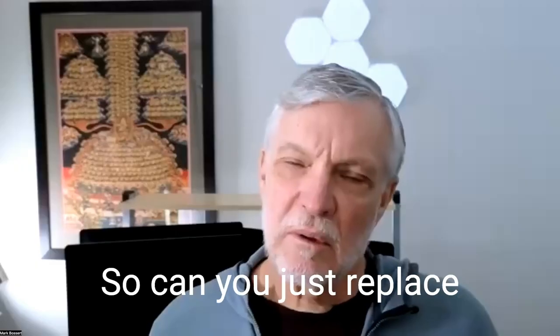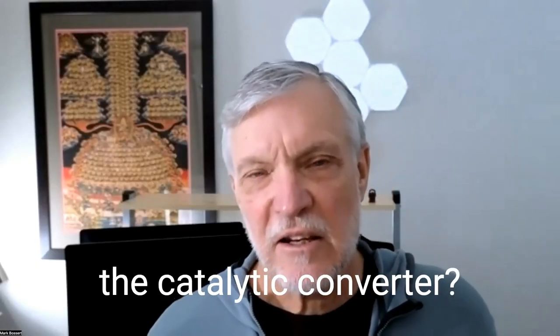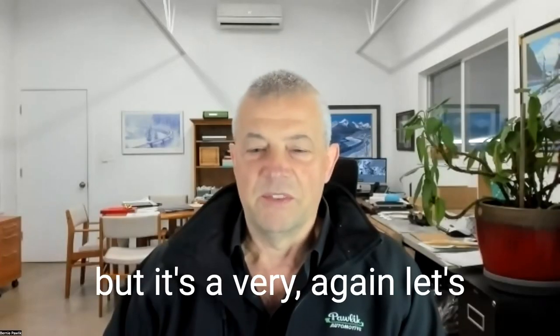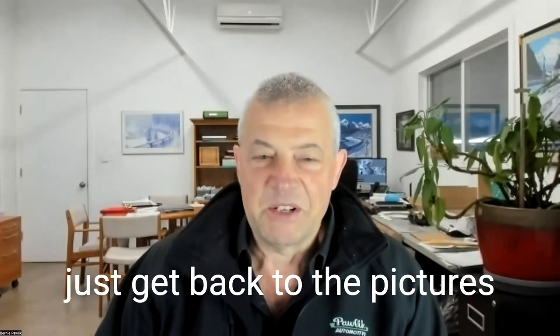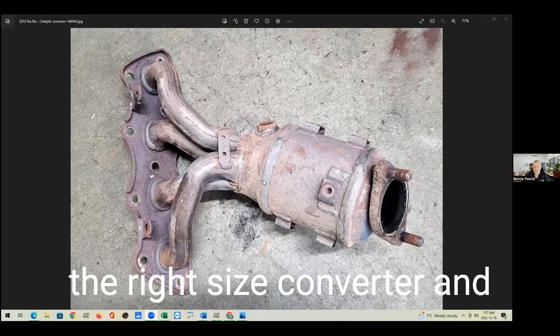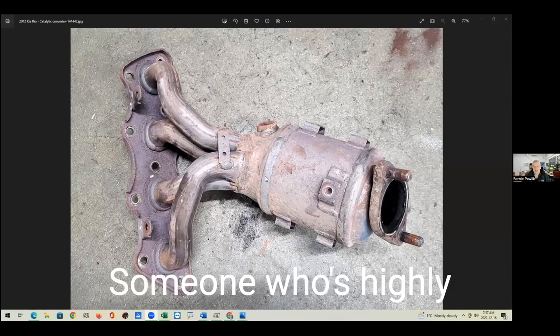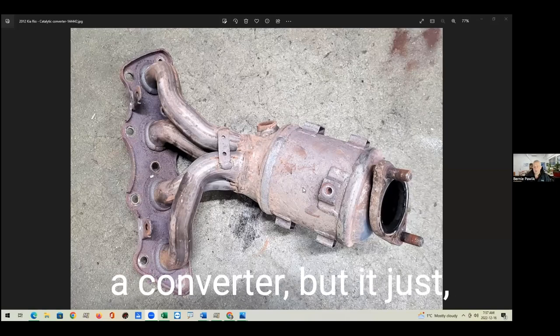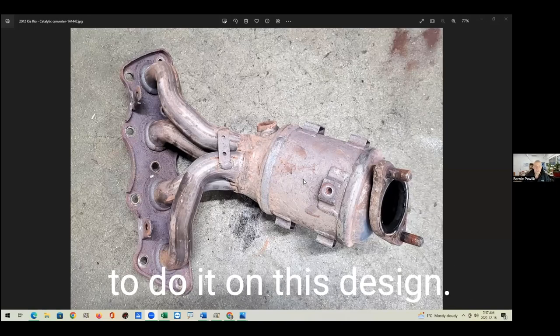So there we go. So can you just replace the catalytic converter? Could you cut the cat off and weld a new one in? Well, you probably could, but let's get back to the pictures. If you look at this, this would involve, first of all, getting the right size converter. And it would be very difficult. Someone who's highly skilled at welding could probably do it. We could probably find a converter, but it just wouldn't be cost efficient to do it on this design.